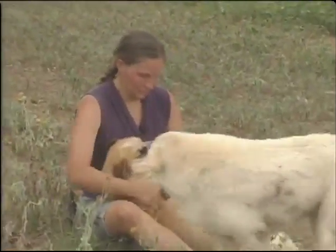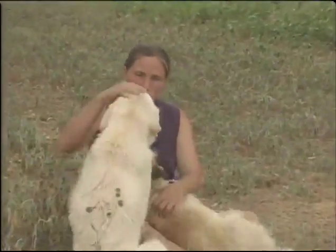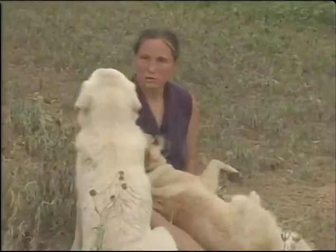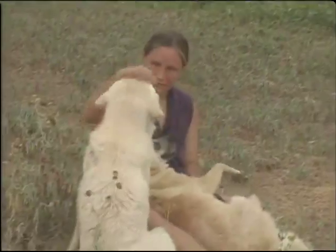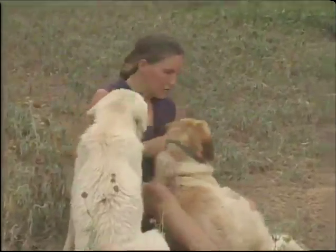You may not realize all the predators your neighborhood has. We tried everything to keep the poultry alive or the deer out of the orchard without the dogs, and I mean we tried everything. Dogs are a much simpler solution and they do a lot of other useful work.